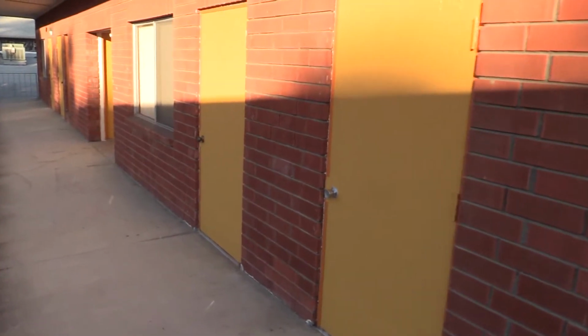And there it is, right there. You see that? There we go. Beautiful doors and trim painted up here. I know it's bright in the sun, but yes, even these doors I got painted.